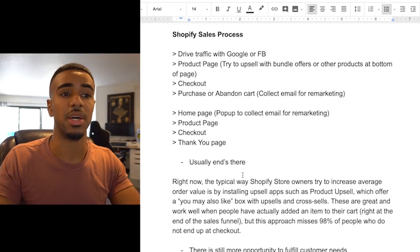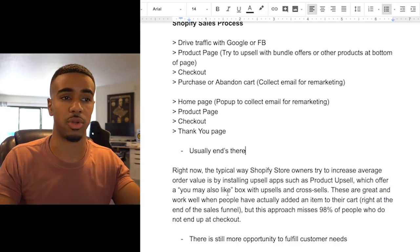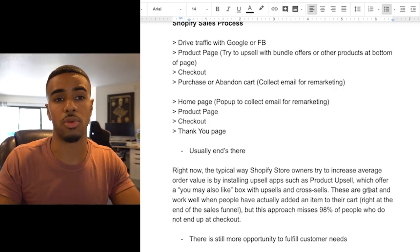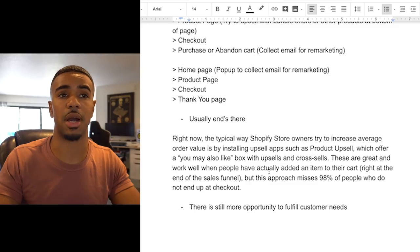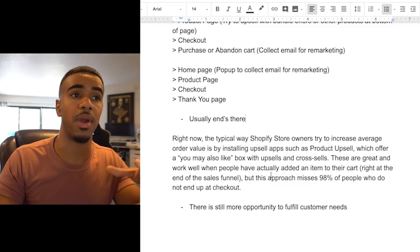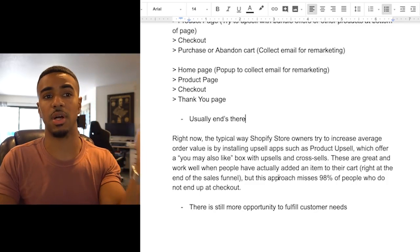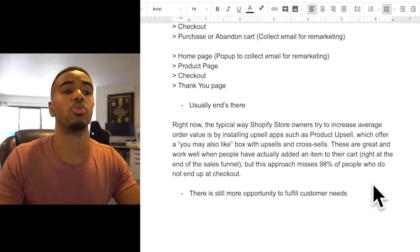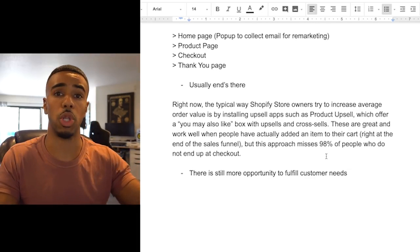but for some people that aren't utilizing email marketing, it does end there. And so right now, the typical way Shopify store owners try to increase average order values is by installing upsell apps such as Product Upsell, which offer you a You May Also Like box with upsells and cross sells. That's what I was mentioning earlier. And those work really well, but that does miss about 98% of the people who don't end up at checkout, right? Because the people that just come on your homepage and visit your website, that doesn't mean that they're automatically going to be able to see those product upsells and cross sells and downsells that you have in place. And so there is still more opportunity to fulfill customer needs and increase your average order value and have customers buy from you a whole lot more.